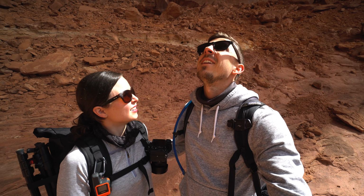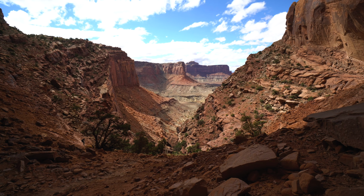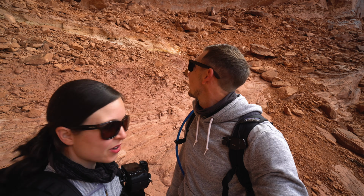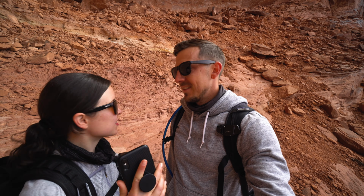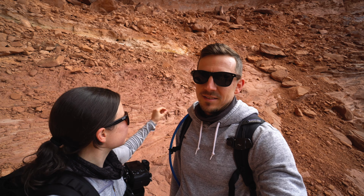So we're here at the end underneath this giant alcove, which is really cool, but we just cannot find where this False Kiva is. It's truly false, because we are not finding it. We think it's somewhere up in here, but according to the one photo I can see on AllTrails, it's up in there, and it's super loose rock and just dust, and one slip does not.